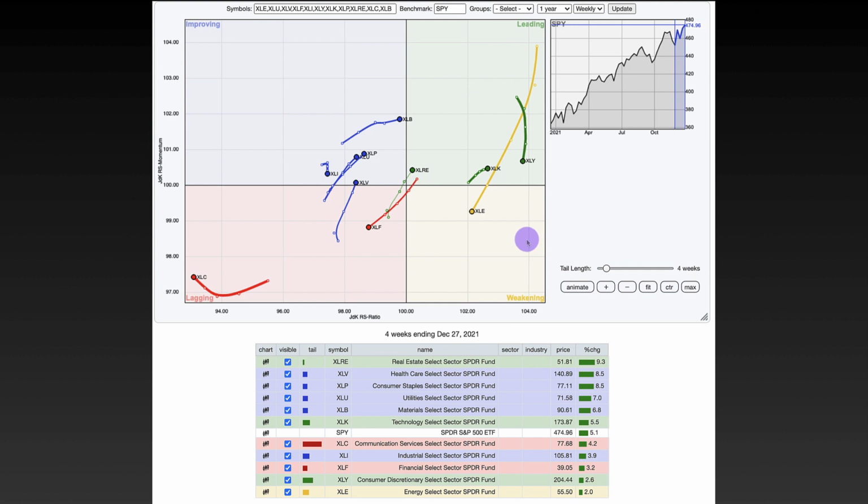If you take a little bit more of a scaled approach, we're looking at 4 weeks. What we're looking at here is a relative rotation graph. Where's strength coming in? Where's it rotating? You can see technology is still the leading sector on this 4-week basis. But what I want to point out is XLP, XLU and XLV, some defensive names going from bottom left to top right. They are moving into the improving quadrant, and they look like they're trying to head into leading. So it does seem to me that there's a little bit of defensive posturing taking place coming into the new year.